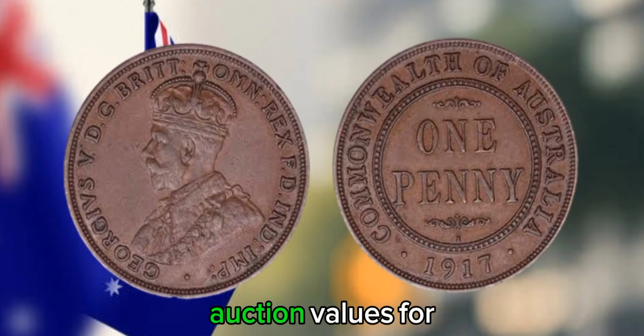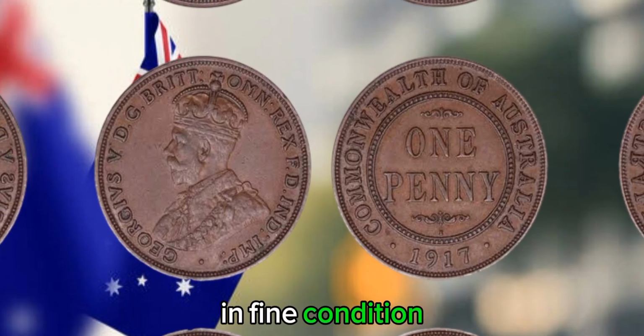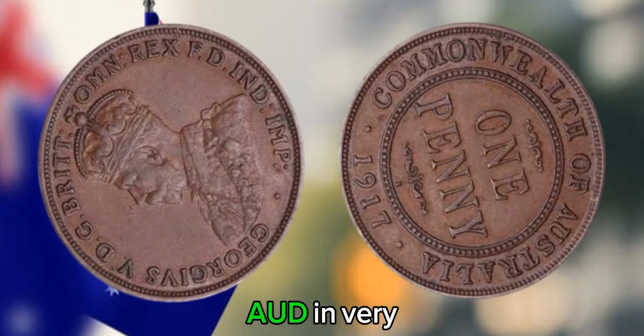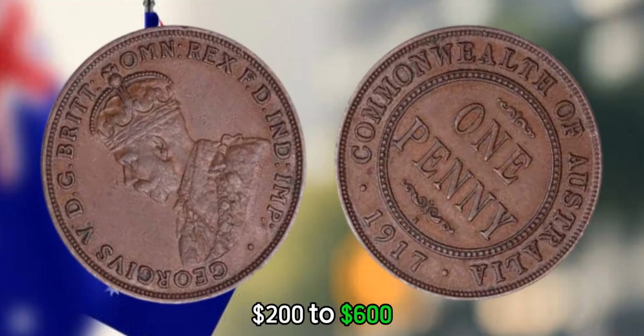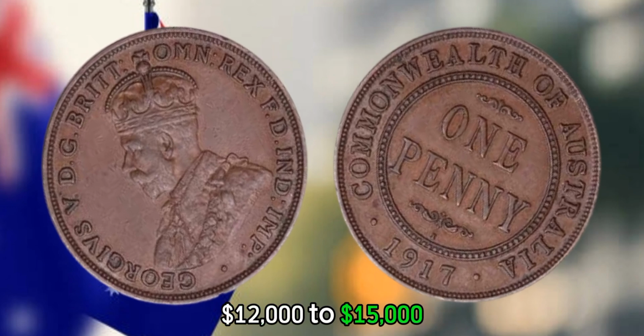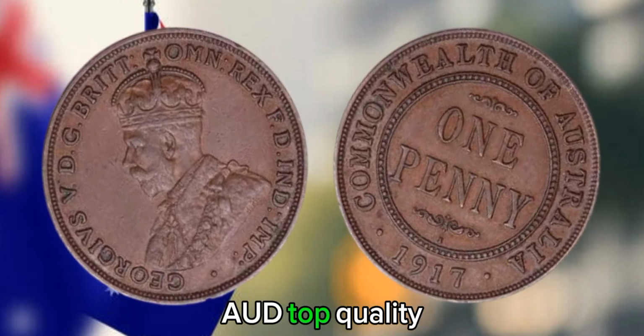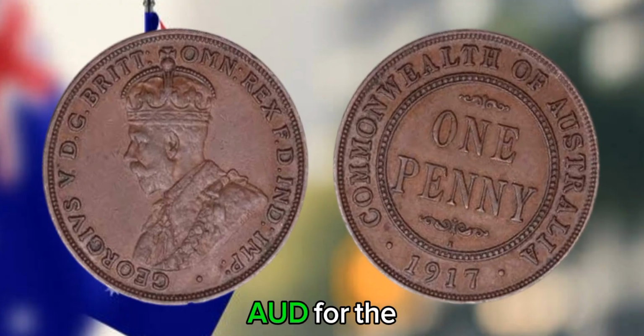Let's break down auction values. For the 1917 London penny, in fine condition $50 to $100 AUD, in very fine to extremely fine, $200 to $600 AUD, in uncirculated, $12,000 to $15,000 AUD, top quality red examples, up to $18,000 AUD.